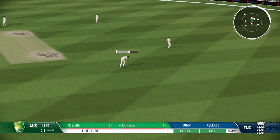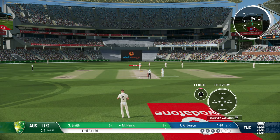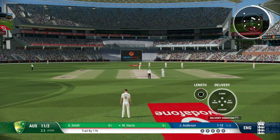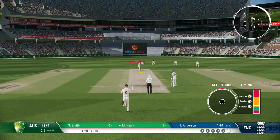Because he still hasn't faced a ball yet. The ring, just watching what's going on from the other end. That's the third dot ball. Good over from Jimmy Anderson. On that, no run scored. Still another ball to go. Try and off cut it to end the over. See if we can draw another edge.